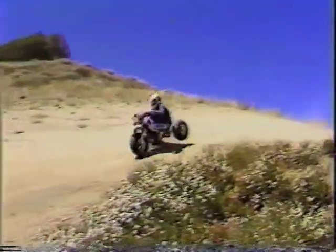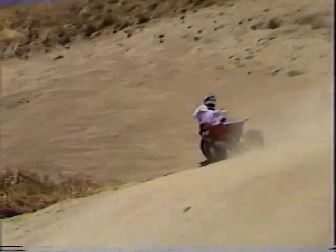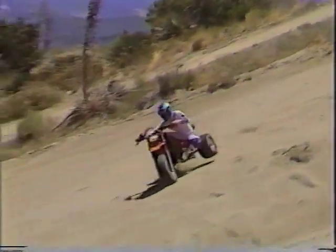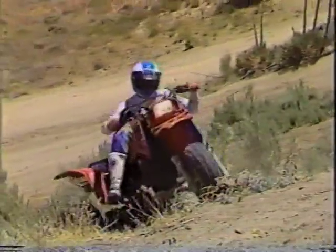With three-wheelers, body English is everything. Don't be afraid to shift to the inside as far as you can. Weight both the rear wheel and the foot peg. Too much gas or not enough leaning and your tires will slip. Regain control by turning the front wheel slightly uphill.